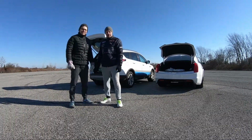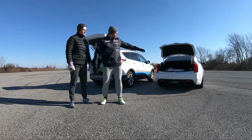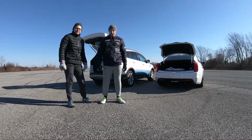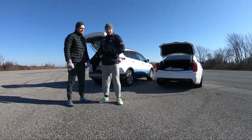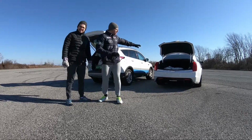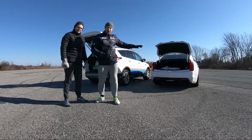So instead of trying to get five average size adults, weighing them and trying to stuff them into the Cadillac, we grabbed some large stones, about 1,000 pounds worth. So what we're gonna do now is some exercise. We're gonna get the stones out, unload them from both cars, and leave about 330 pounds worth in the Cadillac's trunk.